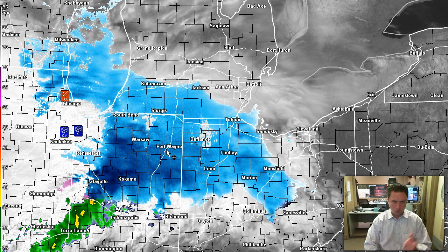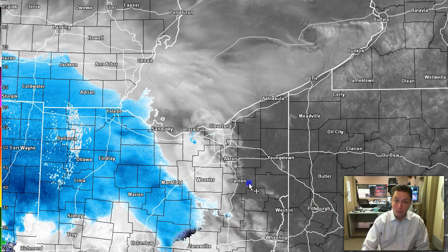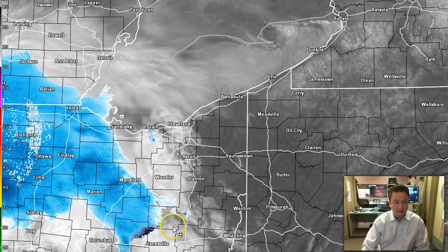It looked like early this morning that the idea that this would be a miss to the south for us was still a pretty good idea, but it's been hesitant to go as far south as it looked like it would. So what we're going to have to do is allow for a little bit of snow in our viewing area by late this afternoon or more so this evening. It'll be mostly the southern part of our viewing area down towards Columbiana County.